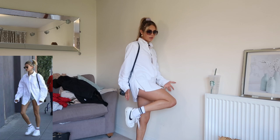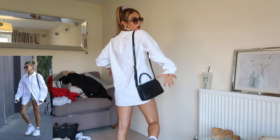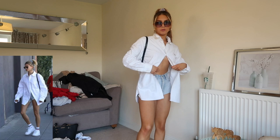I would walk around town in this, because the thing is, it's nice because you're covered up, but you have mini shorts on. Do you know what I mean? Love this outfit so much. I think I've actually absolutely nailed this one, not gonna lie. I'm so annoyed that there's so much mess there. I'm so sorry. I think this is a good one.